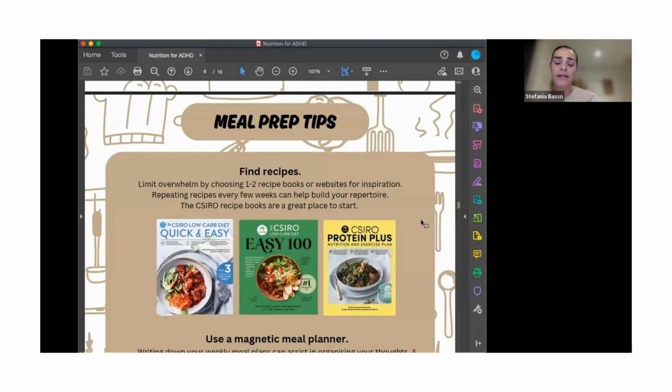recipe books that we recommend. Obviously, we are in the space of weight loss and weight management, so we tend to look for more calorie friendly, nutritious meals. Just an example I've used is the CSIRO cookbook. The great thing we find with these, and this is just one example of many, is they're Australian based, so the ingredients are easy to find, and genuinely they take a maximum of 30 minutes.